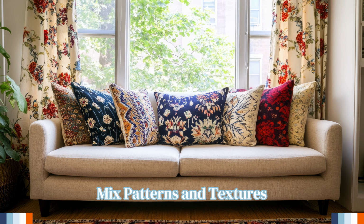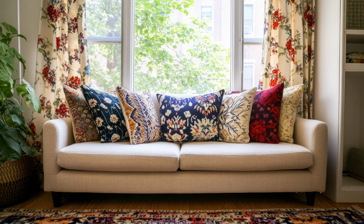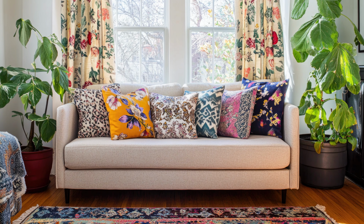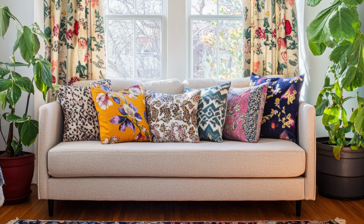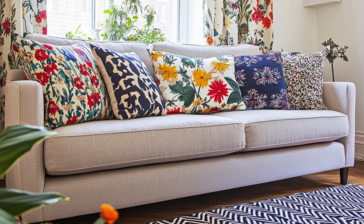One of the best ways to inject personality into your eclectic apartment is by mixing patterns and textures. Think geometric patterns on throw pillows, stripes on curtains, and florals on your bedding. The key here is to choose patterns that have a common thread, whether it's a similar color palette or a shared motif, so that everything still feels coordinated.